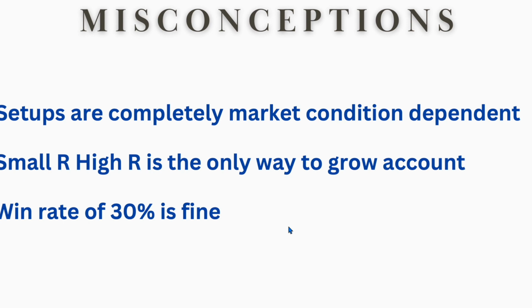Let's talk about three misconceptions that you need to know for any setup to work. The first one: people say the setups are completely market condition dependent. People will tell you that now they are 100% in cash because they see that Nifty or Bank Nifty has corrected 1% or 0.5%. And then if a stock doesn't do well, they will say, well, it is because of the market conditions. The market conditions are not great.